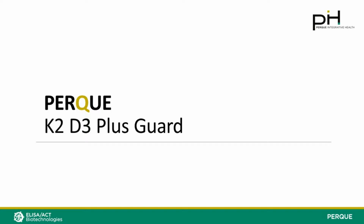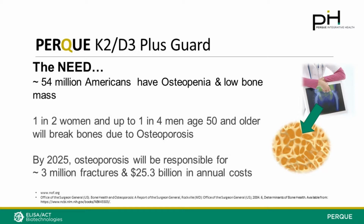And now I'd like to tell you a little bit about why this is so important, and particularly important today in the high-tech, high-stress world we live in. At least 50 million Americans have low bone density. Osteopenia, osteoporosis are the technical names. 1 in 2 women, 1 in 4 men at age 50 or beyond will have a fall that results in a broken bone because the bones have gotten too thin or too brittle.